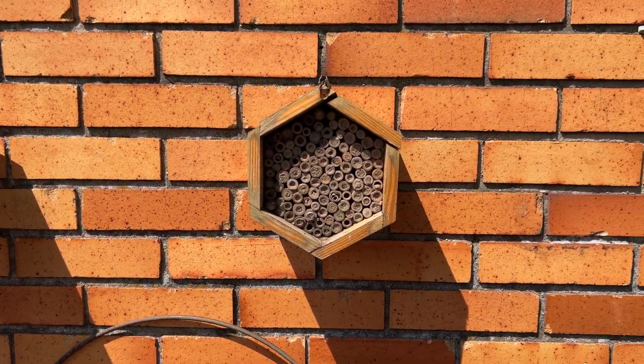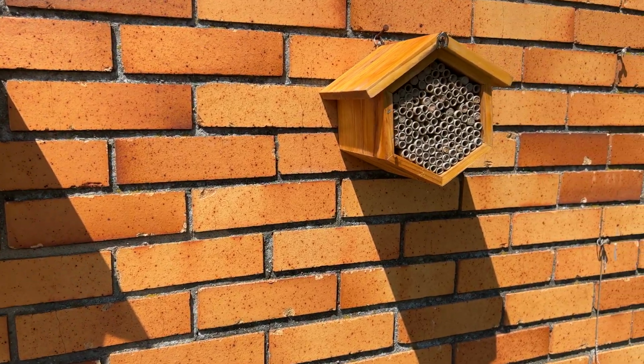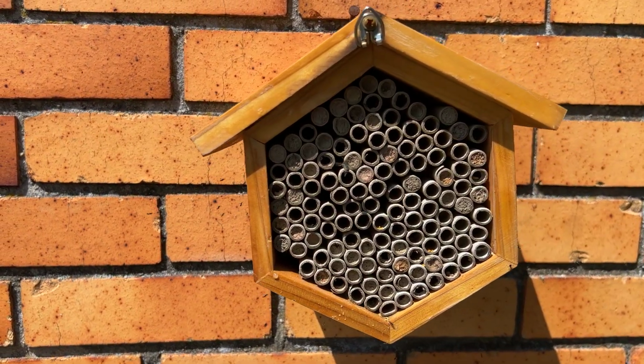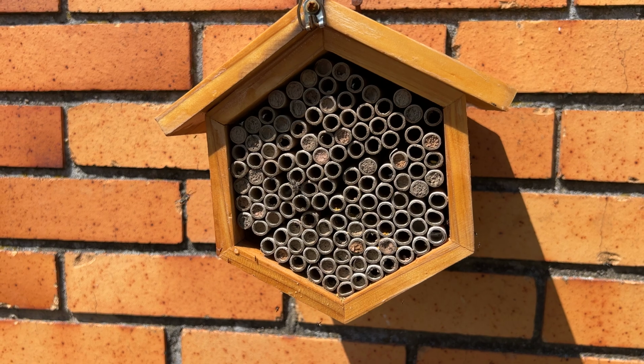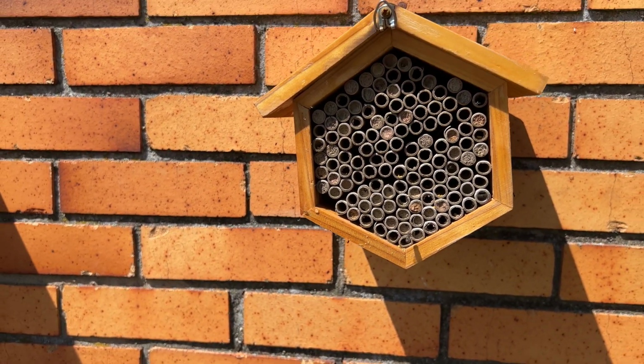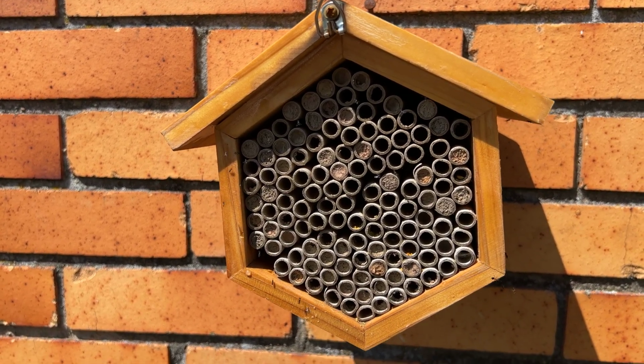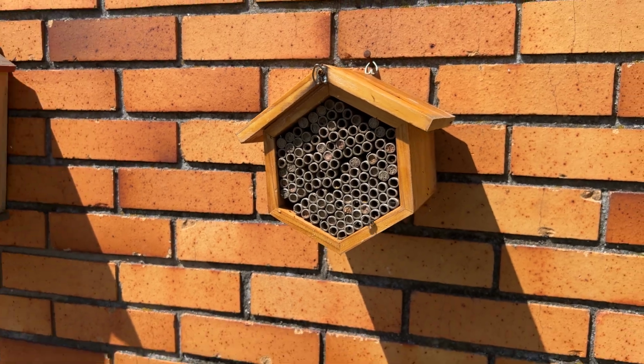I think right now we're seeing the leaf cutter bees. The leaf cutter bees are active now. Do you leave these up all winter long, Phyllis? I put them away in the garage, mostly just to protect them because there are some insects and birds, I think, that like to feed on them.